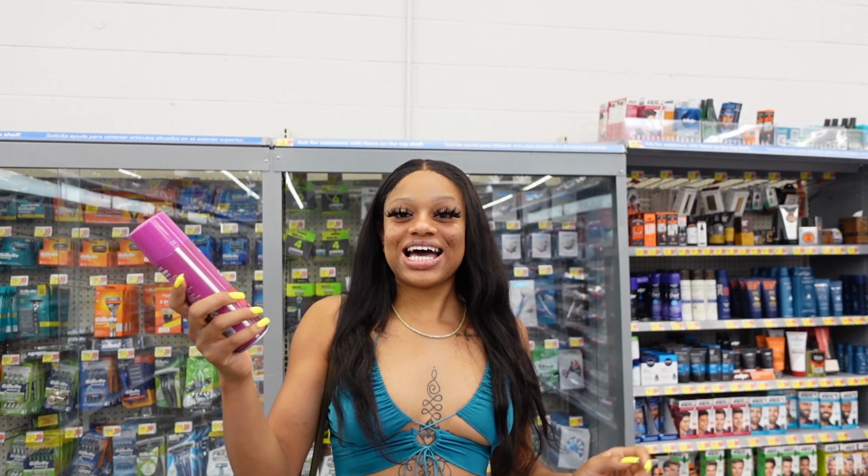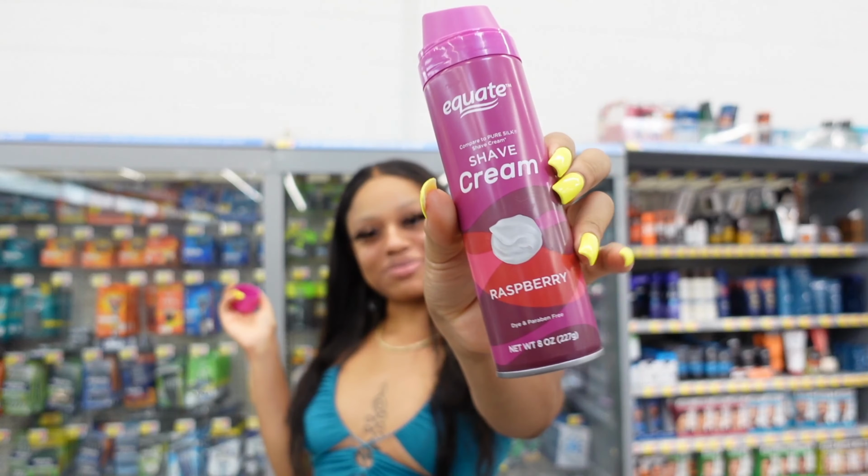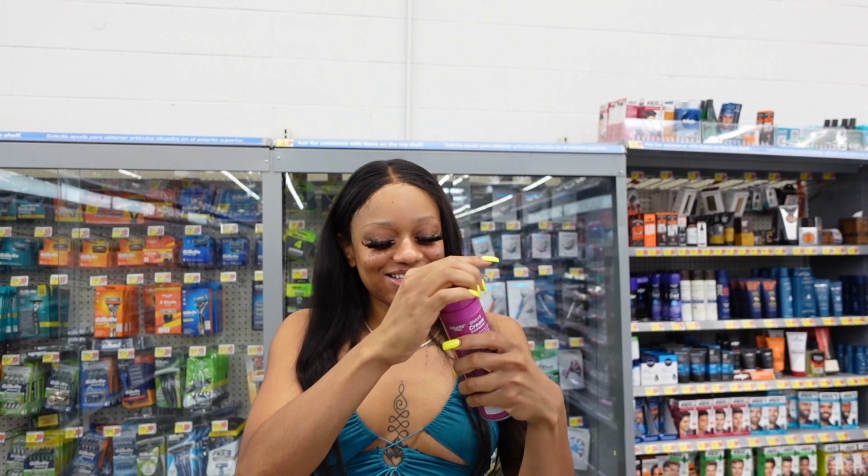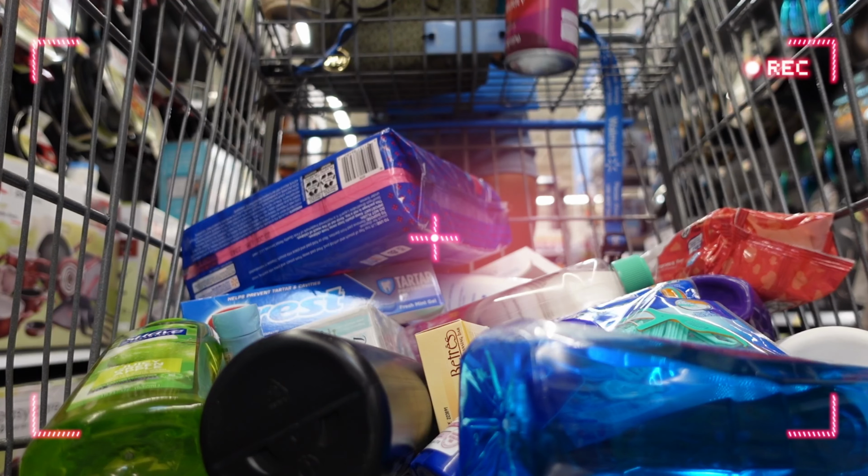So now I am looking at shave cream. This one's only $1.77. I can't really smell it, but I feel like it's gonna smell good because it's raspberry. So a dollar, you can't beat a dollar nowadays. You really can't. So I'm gonna get this.